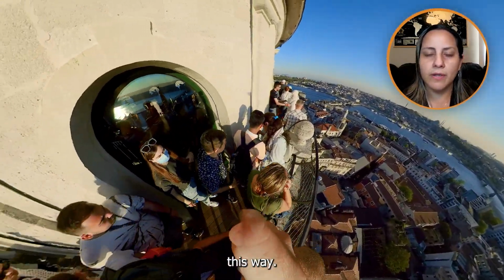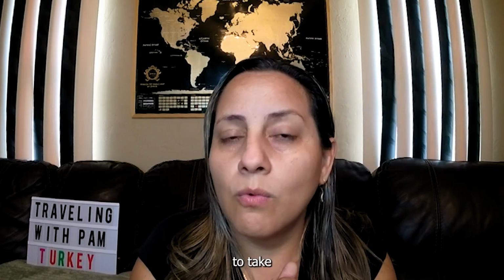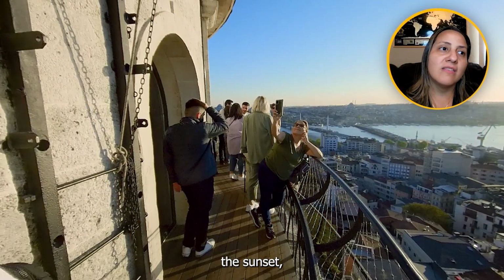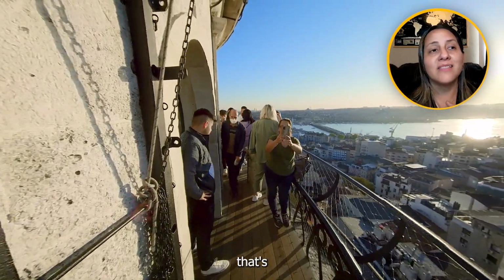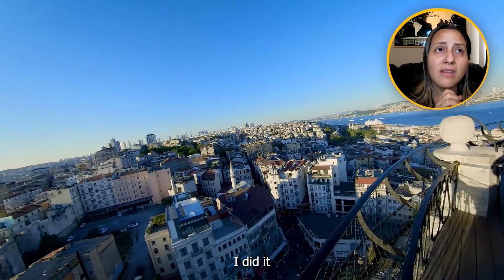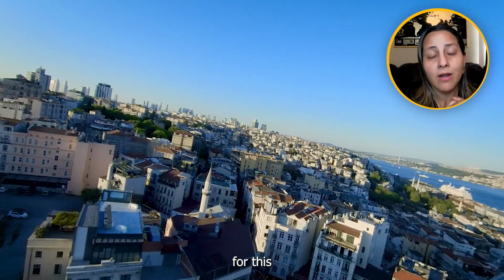So let's put it this way, it's a good contrast. And definitely the best location to take wonderful pictures. You see that? It's lovely. It's a lovely location to see the sunset and the whole Istanbul area, how it looks. And that's the best. Yeah, it's the best spot. I did some research, and I think that was the best spot for the sunset.